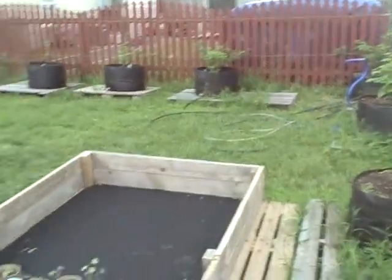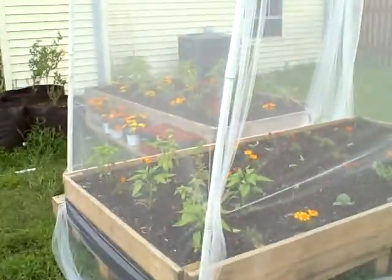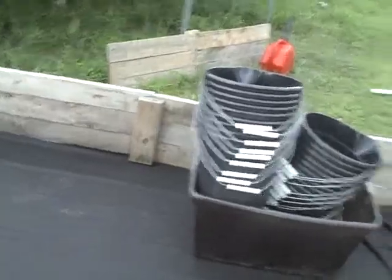Alright, so you can see all my other blackberries, and they're in different stages. Most of them have some flowers on them. Hopefully they're getting some blackberries going on them. This one I still got to work on. This is where a lot of my pumpkins and things are going to go.